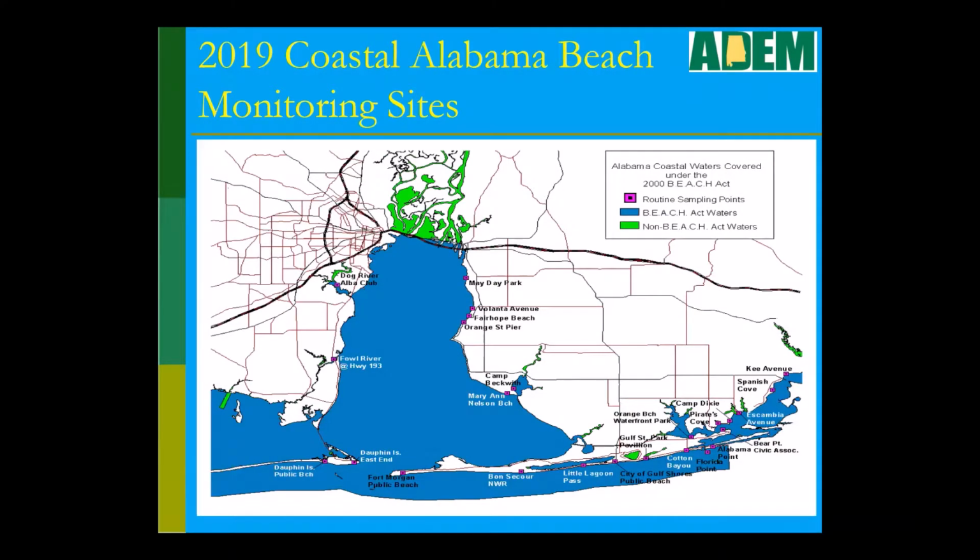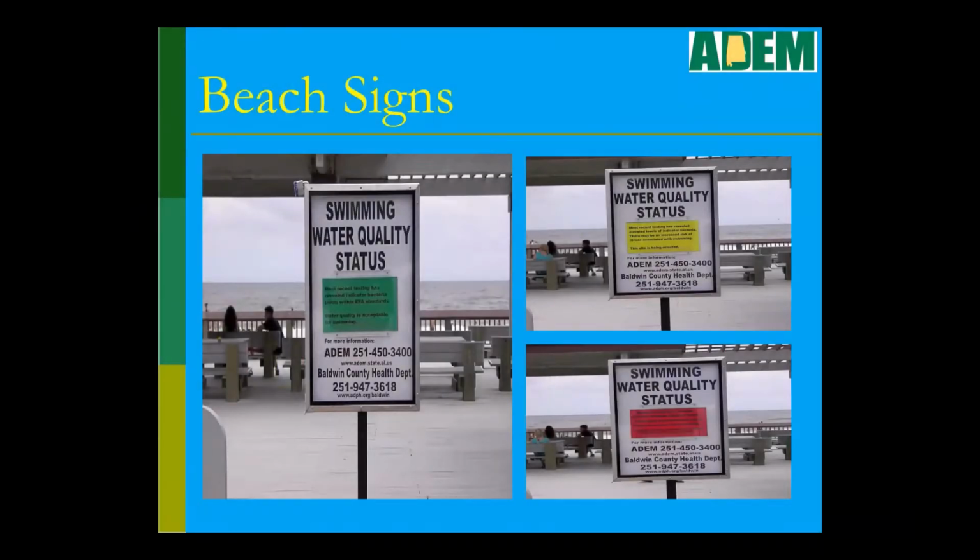And this is just a map of our sampling stations, all the way from Dauphin Island around to Gulf Shores, Orange Beach, and all the way down to Fort Morgan. So we encircle the entire bay and the Gulf on both sides. There's an example of the signage.